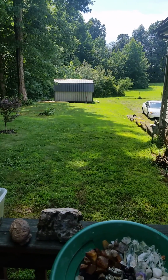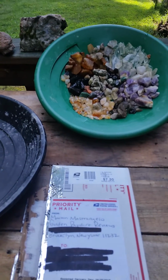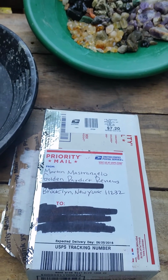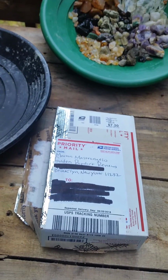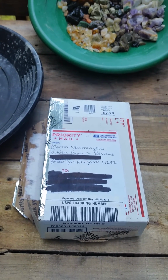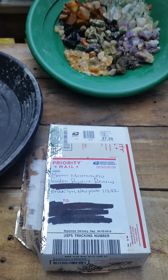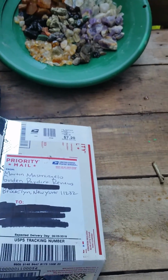Hey, today we're just going to do a real quick shout out mail call, and this is going to be from Mr. Martin Mastrangelo from Golden Paydirt Reviews. A while ago I told him I'd pick up some of his dirt and check it out, and I got the package in. For ease of complications, I went ahead and cracked the box open so I didn't have to fight with it one-handed, and just going to show you what I got. I'm not going to pan it out at this moment, but when I opened it, it was quite a surprise.